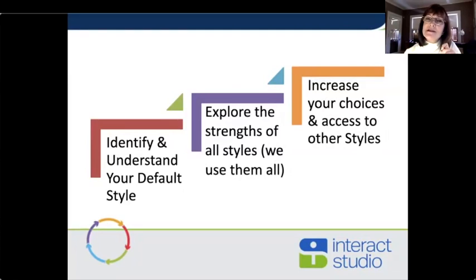Explore the styles, understand them, increase your choices of the other styles when needed. So we actually made pretty good time there. We have about 5 minutes left.